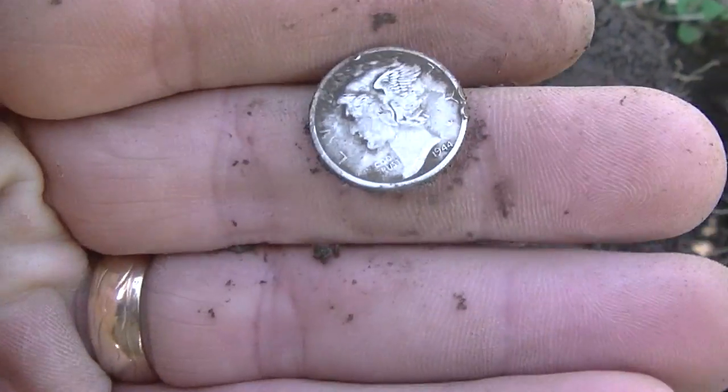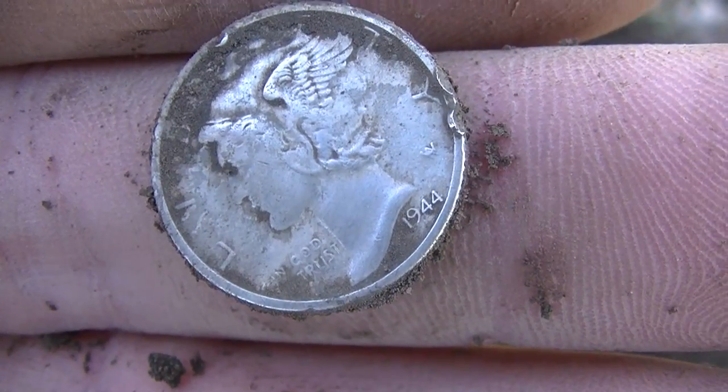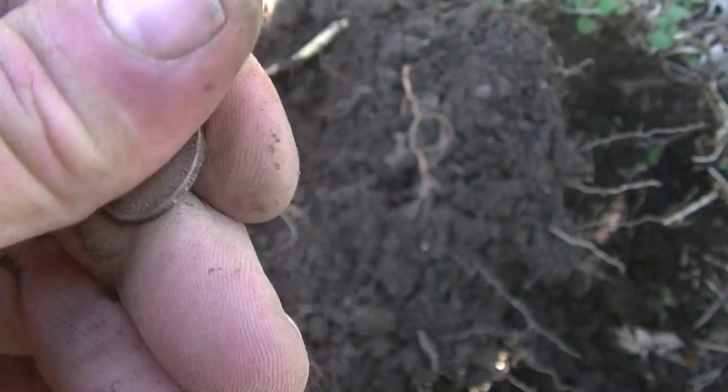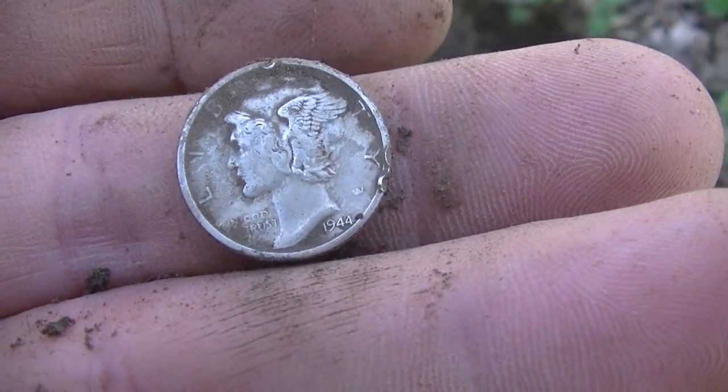Let's see if we can get us a date. Have to look at it through my viewfinder. Oh, good gracious. Guess what date? 1942. No, the other one. 44. 44, okay. Well, so cool. Merc time. For silver of the day. See what else we can get.